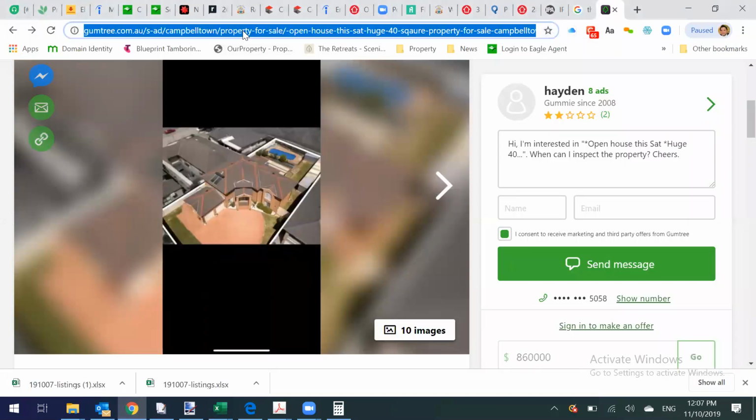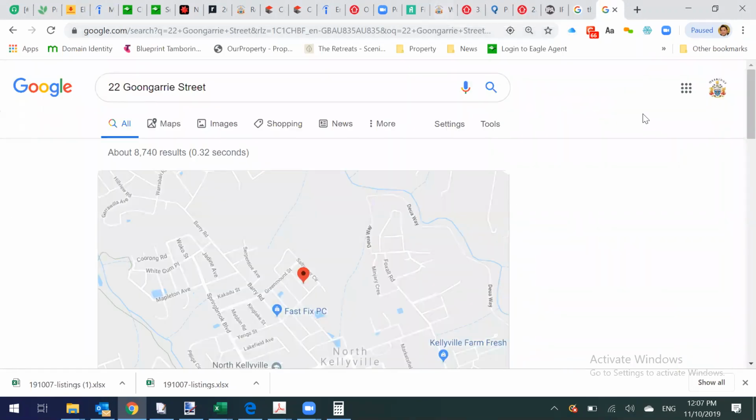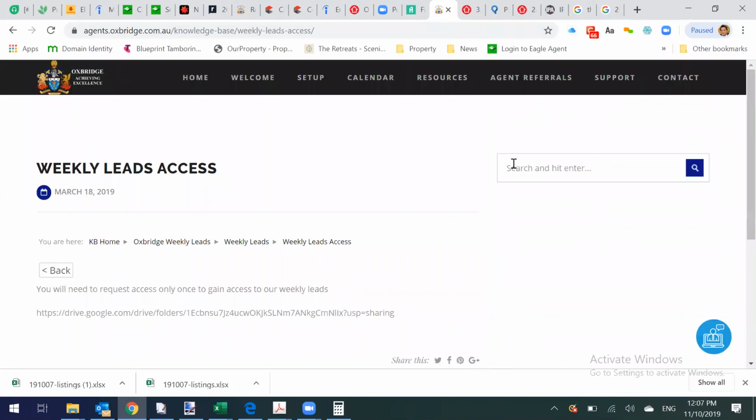If you're going to prospect a property, you Google the property before prospecting. And if you go to Google Drive, there's actually a script that we've done for prospecting these properties. The script is basically one page.